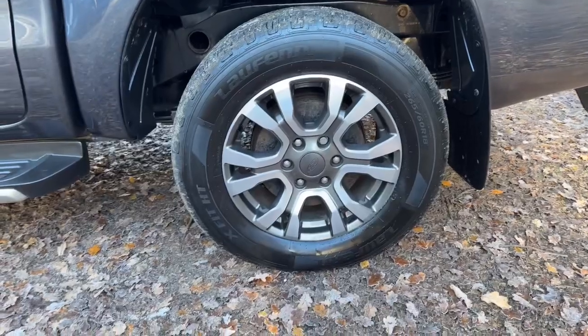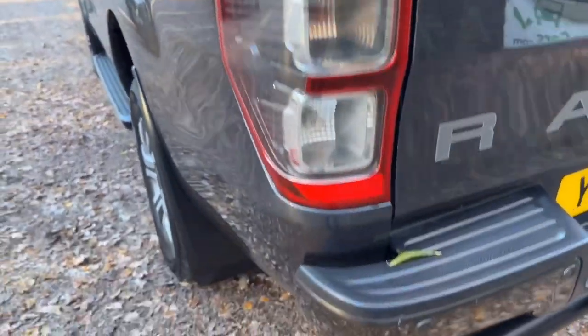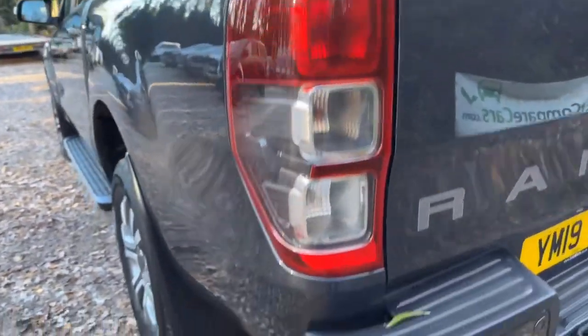Passenger rear wheel and tyre, wheels in good condition. It's a matching tyre. Again, basically a new tyre. Under the arch is nice and clean and tidy. Passenger tail lights in good condition. There's no damage, no misting, no cracks.